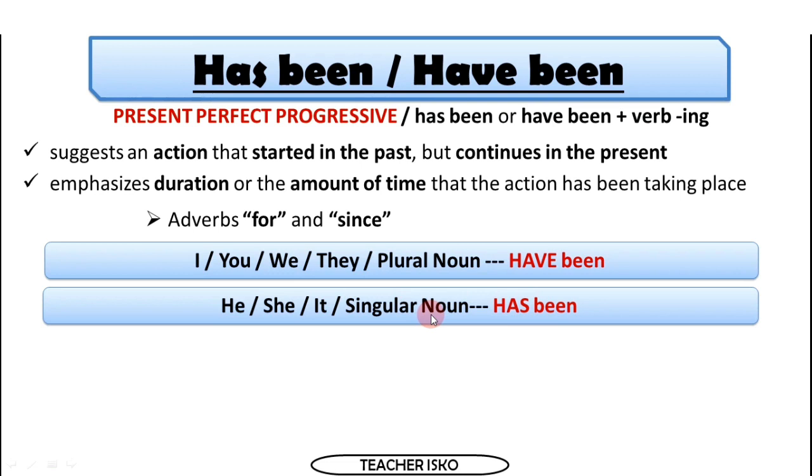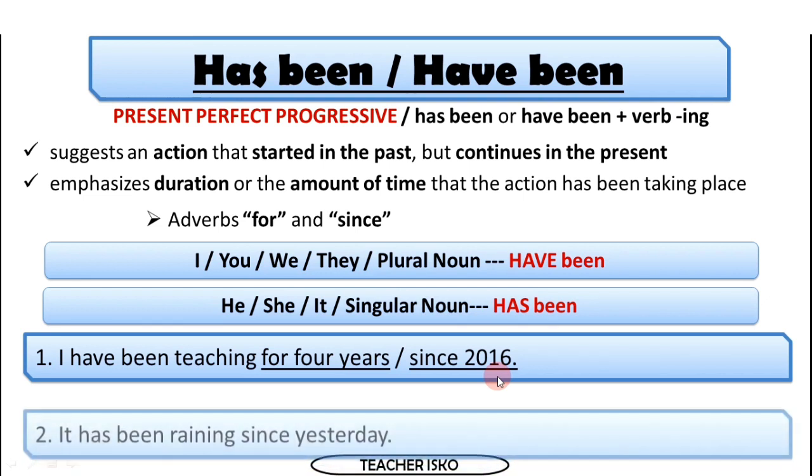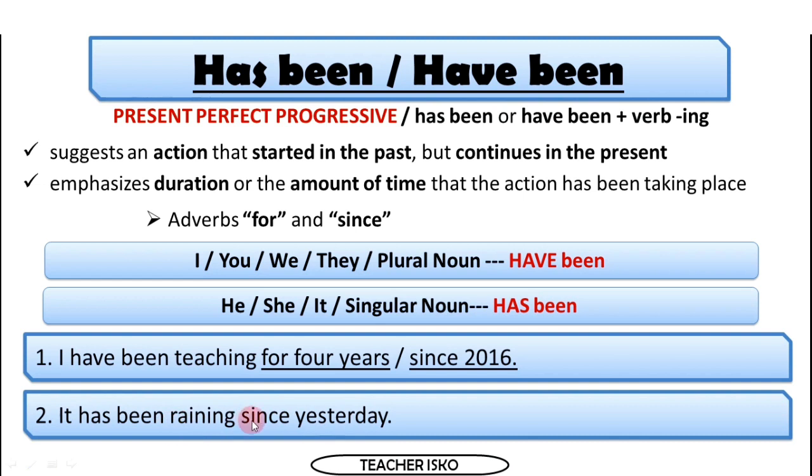Let us have examples. Number one, we have the sentence, I have been teaching for 4 years, or I have been teaching since 2016. Example number two, we have the sentence, it has been raining since yesterday. So let us analyze these two sentences in the next slide.